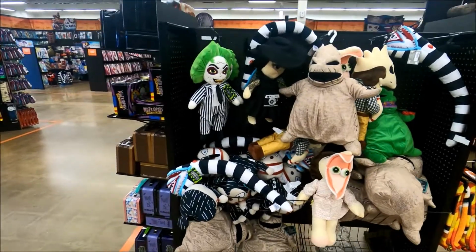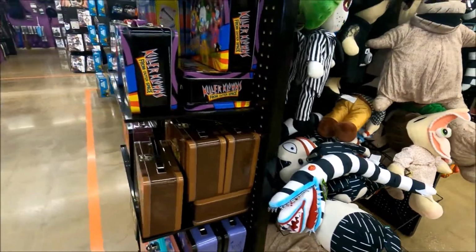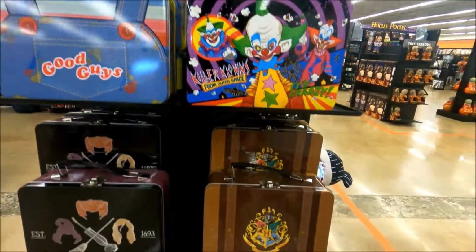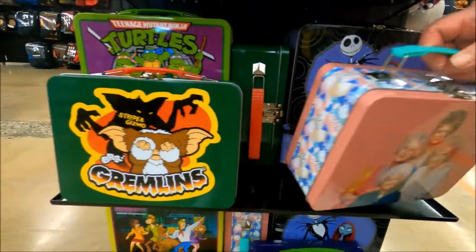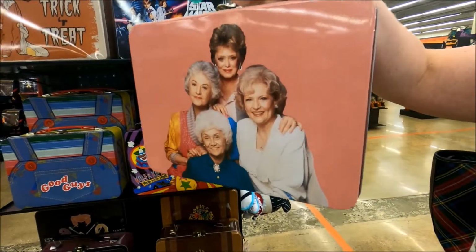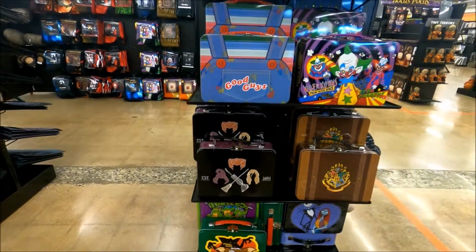They had a lot of plush toys, Beetlejuice, Nightmare Before Christmas, a lot of different franchises. They even had the lunch boxes as well. Star Wars, Trick or Treat, Chucky, and one of Vanessa's favorites, the Golden Girls. She decided not to walk out with this one. You had some Scooby-Doo as well, Gremlins, Teenage Mutant Ninja Turtles, and of course, like all spirits, they do have an entire section of different mugs and things like that.